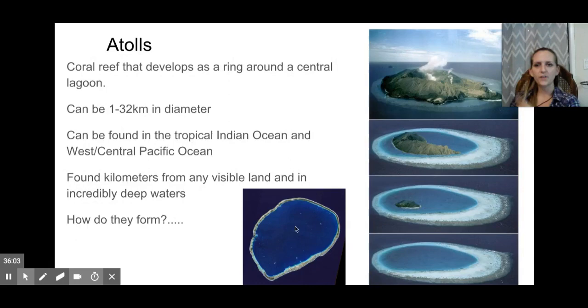Atolls are going to be a ring of coral around a central, very deep lagoon. They could be pretty wide in diameter. They're found in your Indian Ocean and in the Pacific Ocean. Not on our side. Not by California. I'm trying to think. I think it's called Marshall Island. I think that's one of them. They could be kilometers away from any visible land, and the waters are incredibly deep.